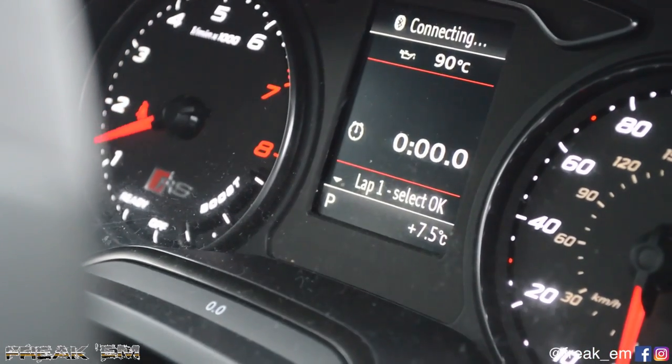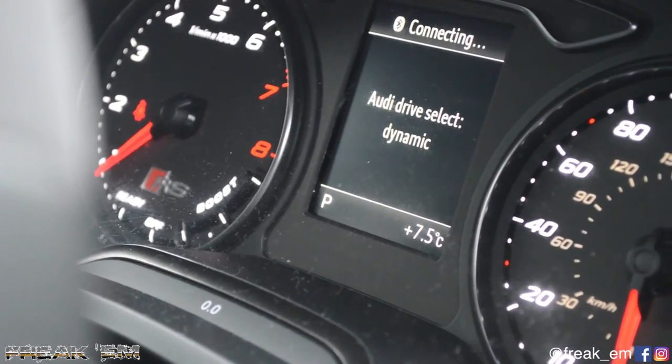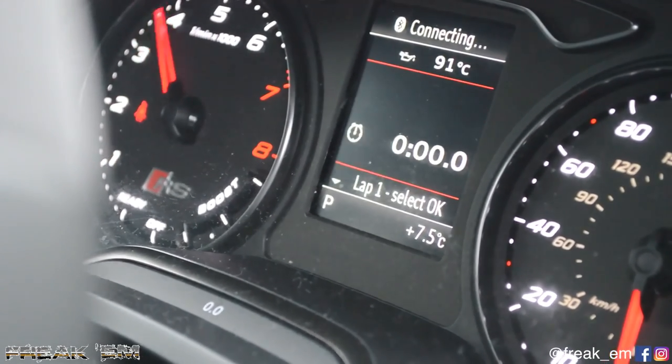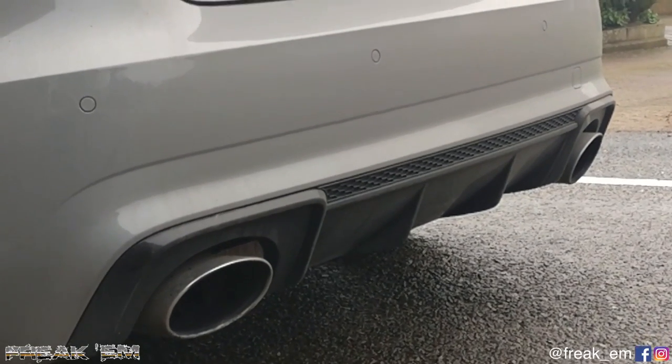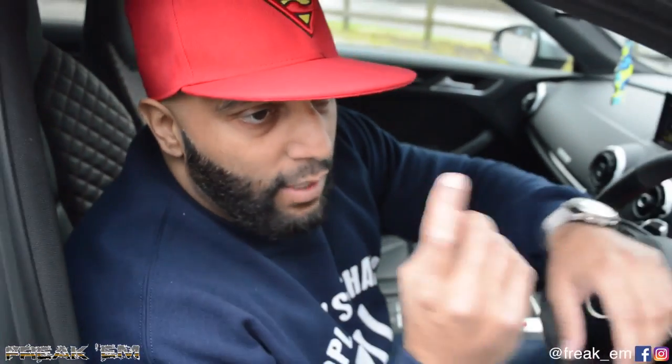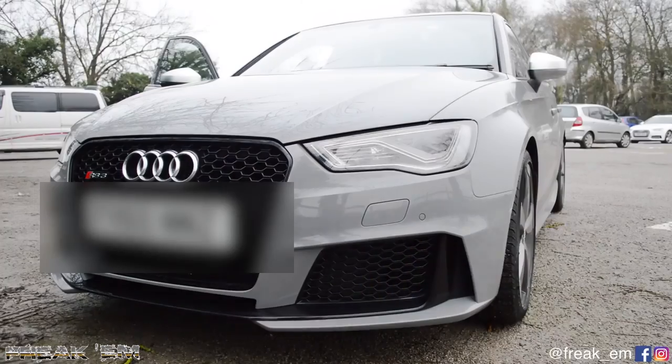Nothing. Now, we'll flip it to dynamic. Car because they built this to go against the A45 and the Golf R models. This to me is the baby to be in. Let's get in, let's go for a rip.